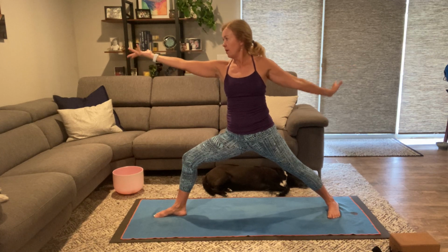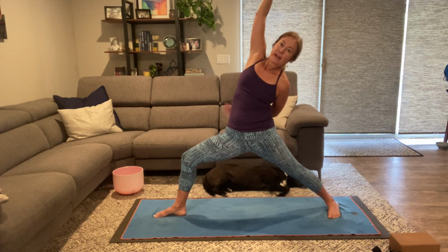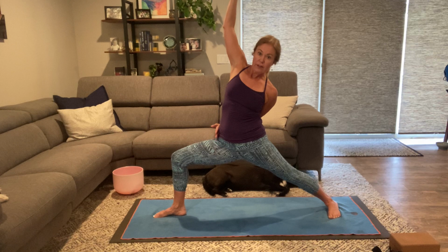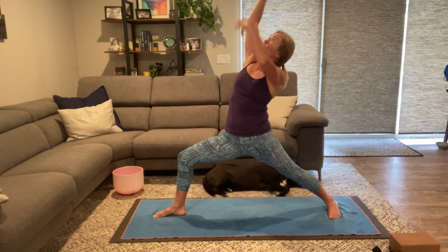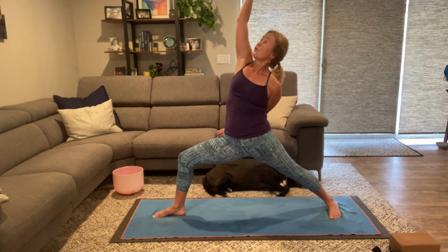Turn the right palm up. Let's reverse our warrior. Left arm can go down the leg or behind the back or in, reaching forward into that right hip crease. So we're kind of opening up. Our gaze is going up. This is a heart opening pose.